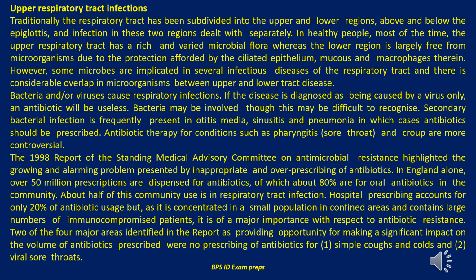In England alone, over 50 million prescriptions are dispensed for antibiotics, of which about 80% are for oral antibiotics in the community. About half of this community use is in respiratory tract infection. Hospital prescribing accounts for only 20% of antibiotic usage, but, as it is concentrated in a small population in confined areas and contains large numbers of immunocompromised patients, it is of major importance with respect to antibiotic resistance.